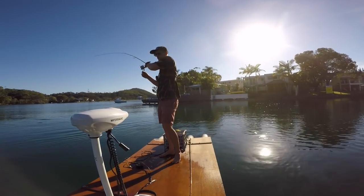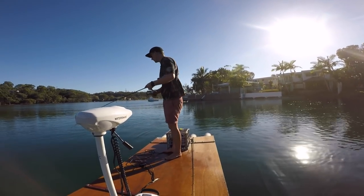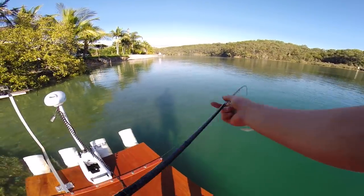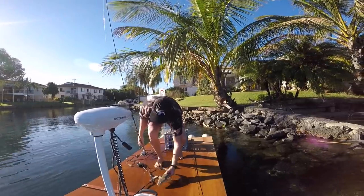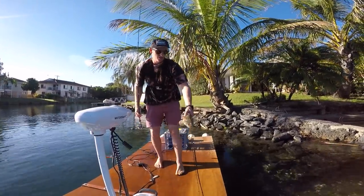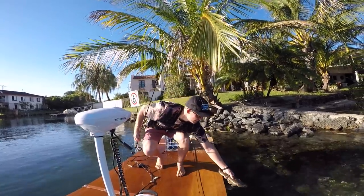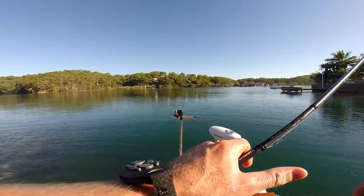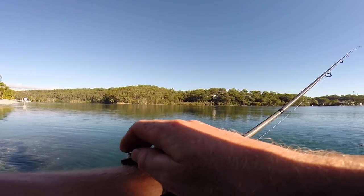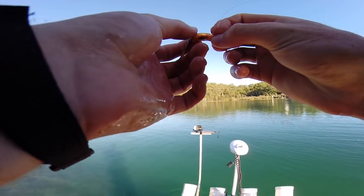I think that's another flathead. Oh, this one's got some go. Oh yeah, another 40. Look at that, I don't know if you can see that. I think it's the same one. Here we go. He's slightly bigger, probably 41, 42. I heard if you rub your cut on the belly of a flathead, it stops the bleeding. I'm not sure about that. You might get infected. So maybe don't try that.